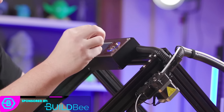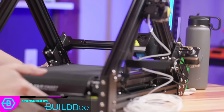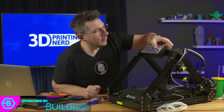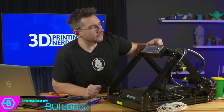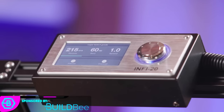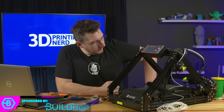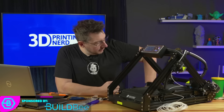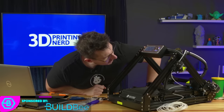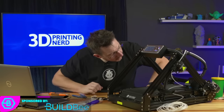Prepare layer test. Yes. Did I click it? I don't know. Did you? Go. There we go. Having a layer test right inside the menu is pretty handy, so you don't have to rely on having it on the SD card. It's moving. Yeah, that I can't see. You can't see it? It's right there. Well, you can see it maybe from the front, but not from the side. Okay, got it.